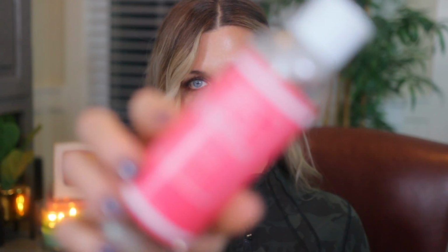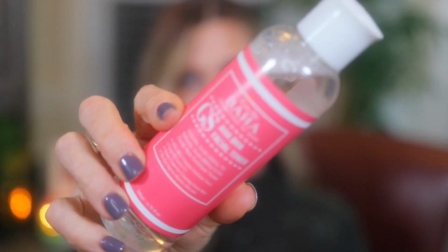One of them is going to be by Cos de Baja. I've talked about this one before. This is their AHA BHA facial toner. This is glycolic acid 7%, salicylic acid 0.5%. And the pH of this one is 3.5. So once again, you are getting the right amount of acid for a toner at the right pH. So this is a beautiful toner.